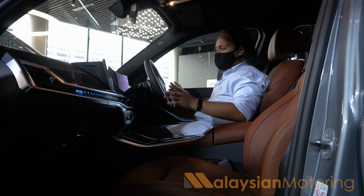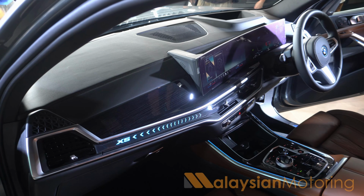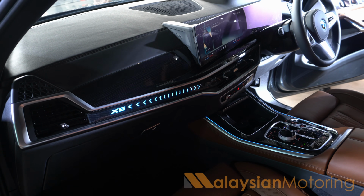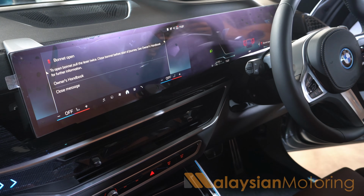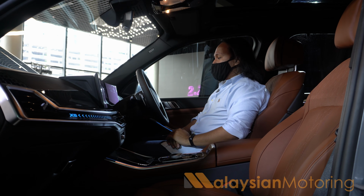Inside, the updated X5 sees a huge change in terms of the dashboard architecture. This entire dash has been redesigned in order to make room for these two new curved screens, which run the very latest operating system by BMW and are also incredibly easy to use. The responsiveness is fantastic. It's relatively easy to use, although it is a little bit cluttered, but I can assure you that after about half an hour, you get used to everything.